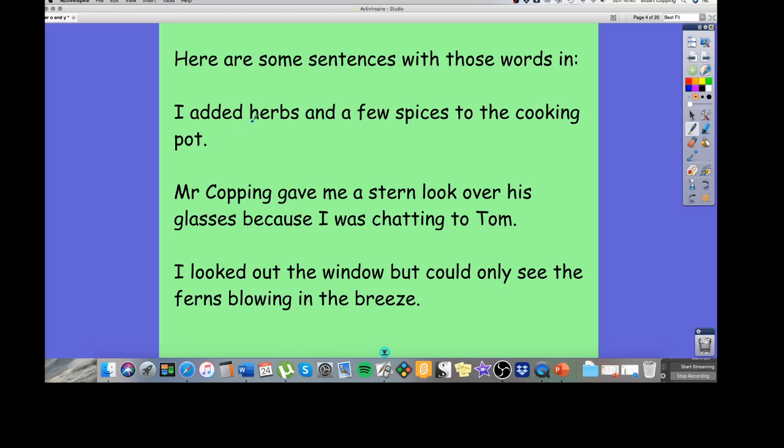Okay, so herb has the sound. I added herbs and a few spices to a cooking pot. So it's something you use when you're cooking. It's an ingredient when you're cooking. Herbs are usually green. They're either a plant, or you can get dried herbs which come in a little pot. Okay, now have a go at the second sentence.